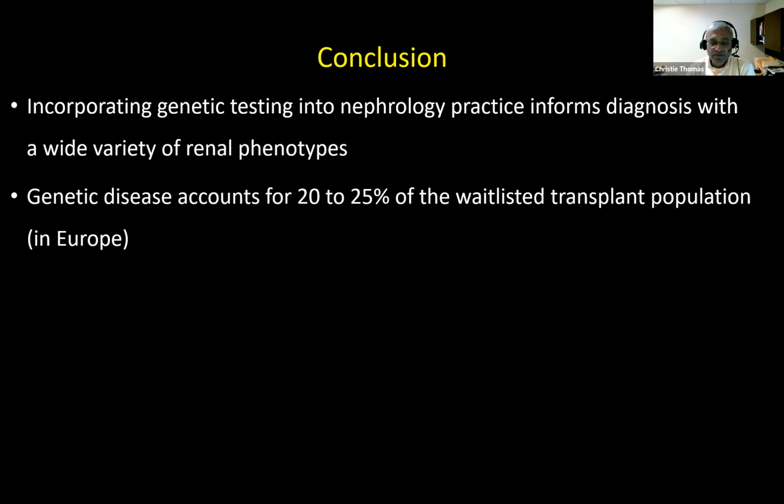And at least in Europe, genetic disease accounts for 20 to 25% of the waitlisted transplant population, from where around 40% will have a living related donor who might be at risk. The genetic disease in the US waitlisted population is likely to be lower, but perhaps not by much. We know for sure that 8 to 10% of patients on the wait list in the US have autosomal dominant polycystic kidney disease.